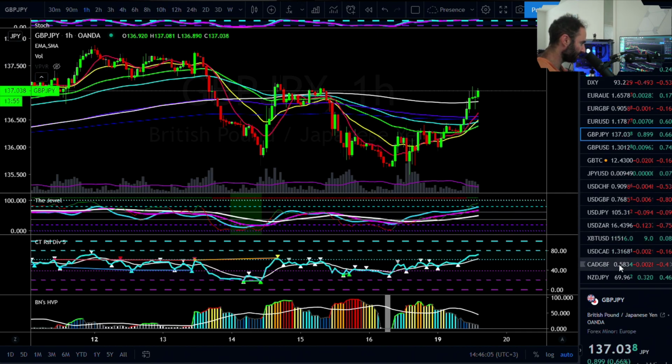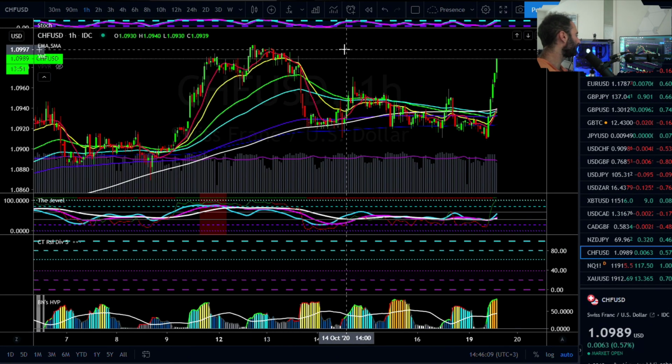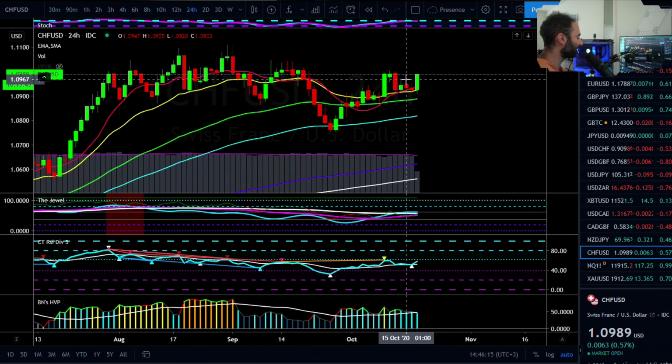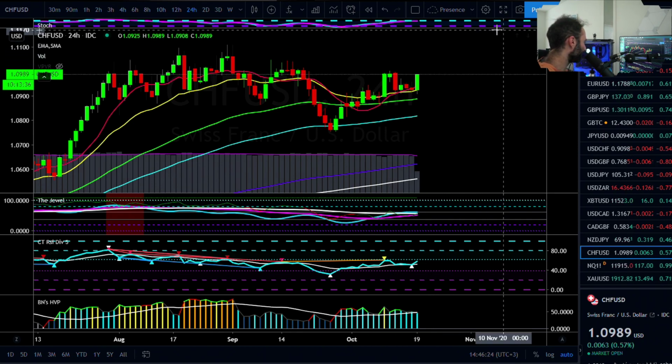Okay, where's my Swiss franc dollar? There we go. Looking good. Yeah, another one of the strong ones. So yen and Swiss franc both strong. This one, when I first hit record, or what I thought was record, like I guess this must have been half an hour to an hour ago, I was looking for this area right here to be hit. It looks like it pretty much got hit already.